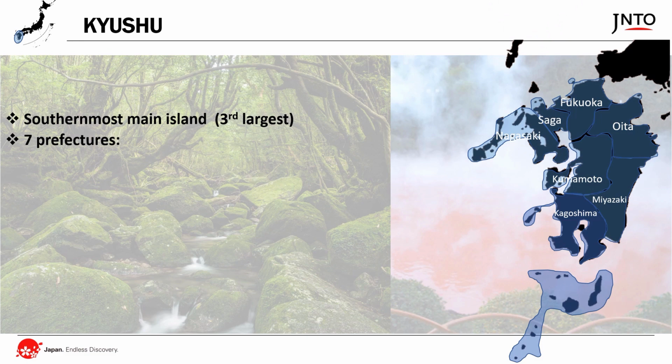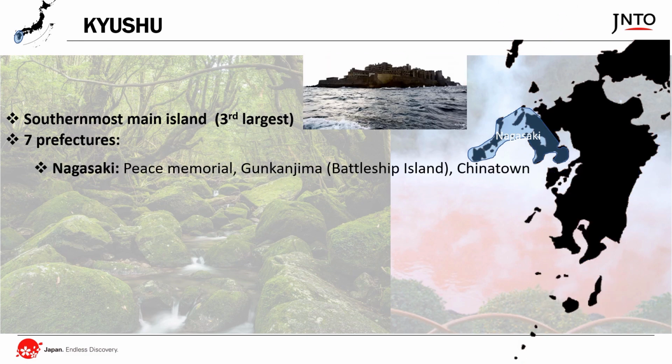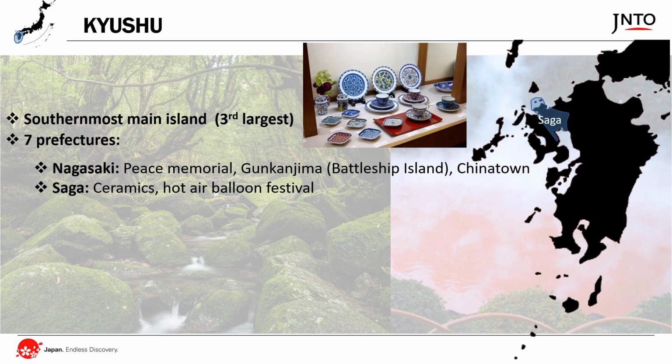Kyushu is made up of 7 prefectures. Nagasaki Prefecture, known for its Peace Memorial, as well as, in contrast to that, Gunkanjima, Battleship Island, made famous by the James Bond movie Skyfall, where it served as the villain's lair. Nagasaki also has a bustling Chinatown.